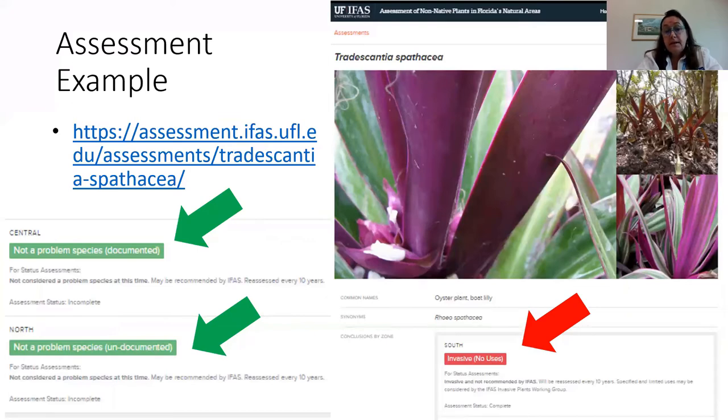So here's just an example. If you're looking up the oyster plant, you will get a page that gives you information that looks like this, and it will tell you based on those three different regions in the state of Florida. And you do need to pay attention to that because, for instance, this one, it's not considered a problem species in the north. It's documented not a problem species in central Florida, but it is considered invasive with no uses in South Florida. So depending on where you live in the state, it's going to make a difference whether or not you're going to consider planting this plant.